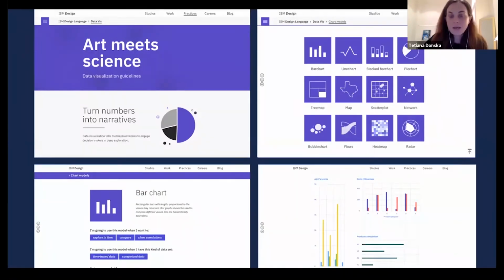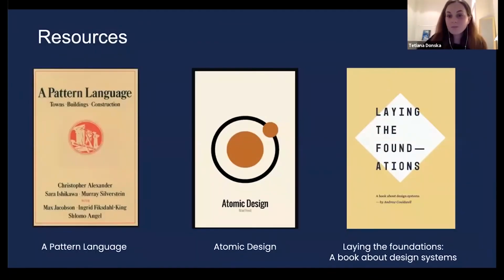And also they have an amazing section dedicated to data visualization. It's like a handbook for data visualization, because they have principles, processes, chart models. So basically they've synthesized a set of criteria that can help to achieve successful data visualization.